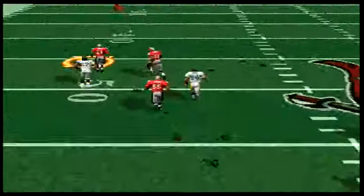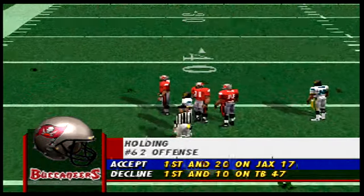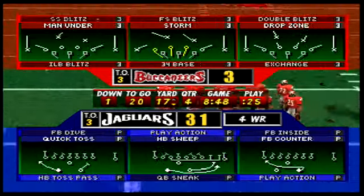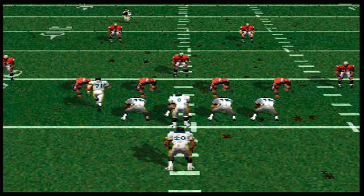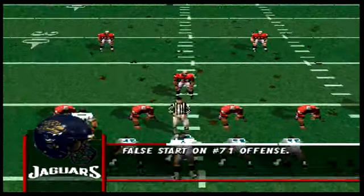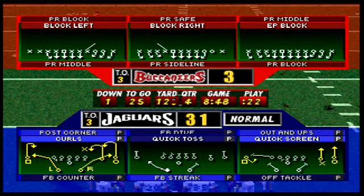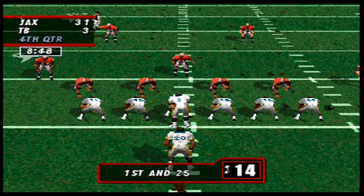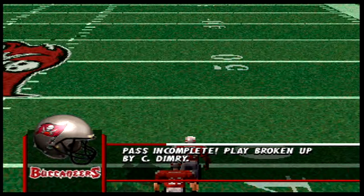Flags fly. Holding. Number 62. Offense. After the penalty, it's 1st and 20 from the 17. False start. Number 71. Offense. Great defensive play by Demery.